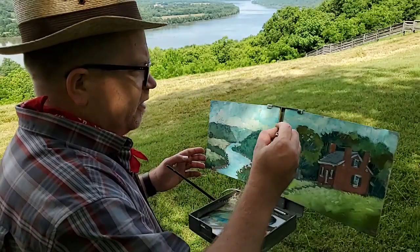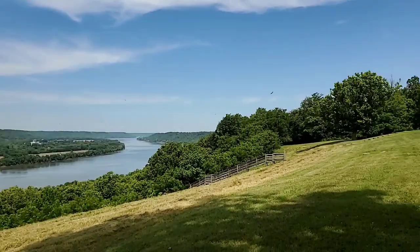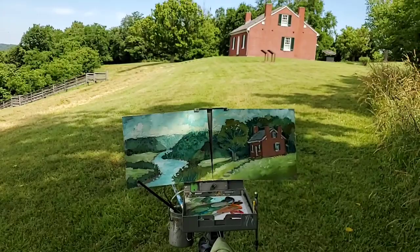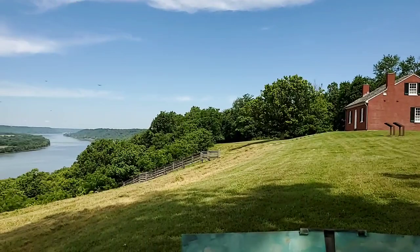I think this is it. This is it. So let me step back one last time and make sure I'm happy. I'm really happy. Well, actually, I might want to do a little more in the river. But all in all, I feel like I captured the day. You can almost hear the birds singing through the painting. And then here's the river.